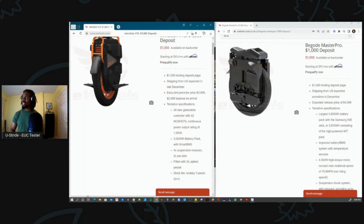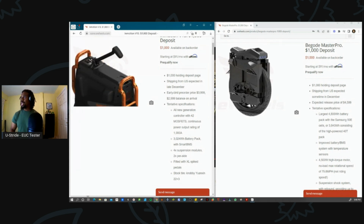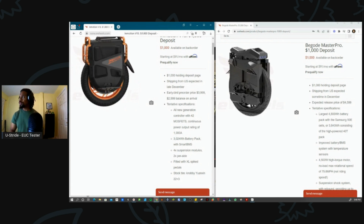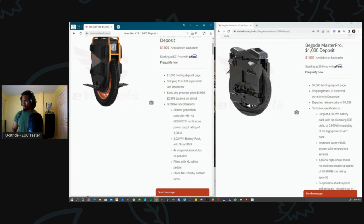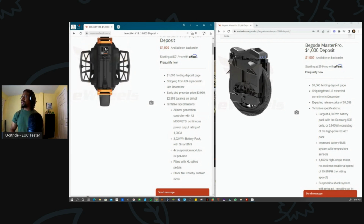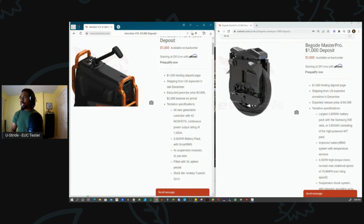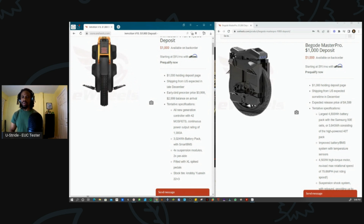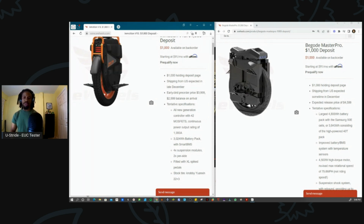I was not expecting such a massive wheel from InMotion, to be honest. I was expecting something smaller, similar to the Master or the Kingsong S22. I did not expect this massive monster of a wheel from InMotion. Last thing that came to my mind. But what's disappointing to me is that with such a massive wheel, the battery is only 3,024 watt hours. That's 300 watt hours more than my EXN. That's not impressive at all. But again, I'm very happy that both these wheels exist, and long range people, that's who it's for.